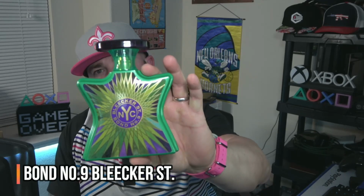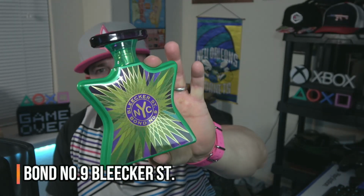We're talking about Bond Number 9's Bleecker Street. I featured this one not that long ago because I'm pretty excited to wear this one. There's a beautiful fruitiness. There's a creamy sweetness in the backdrop. It's just such a good fragrance. It's a classic from the brand. There's some woods here, fresh greens. It's got a beautiful scent character to it. Daytime, evening, dressed up, dressed down. Doesn't matter. Performance is perfectly fine. It's not a monster, but it's definitely not a weak fragrance either.